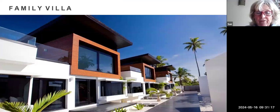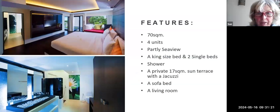And next we have the family villas, which are on three stories. So these are the ones that we probably recommend for families with older children. You could sleep up to a family of six.